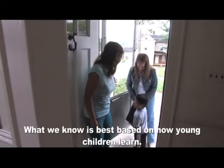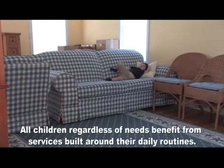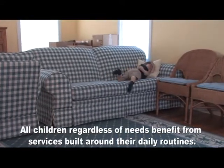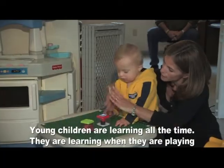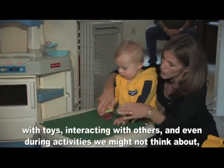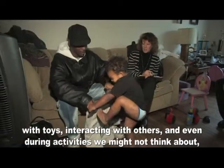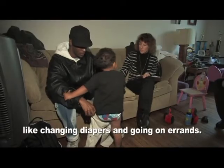What we know is best is based on how young children learn. All children, regardless of needs, benefit from services built around their daily routines. Young children are learning all the time. They are learning when they are playing with toys, interacting with others, and even during activities we might not think about, like changing diapers and going on errands.